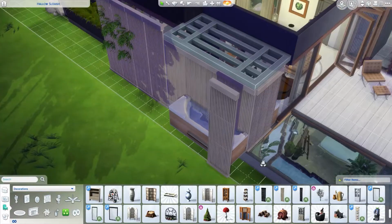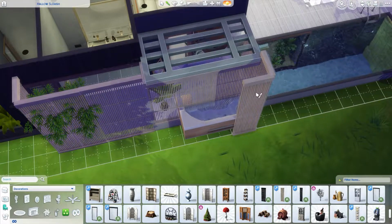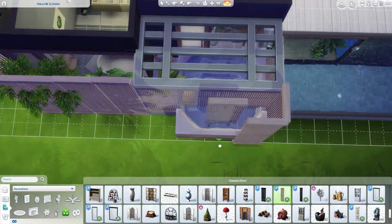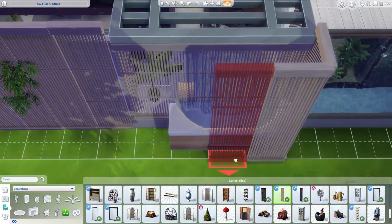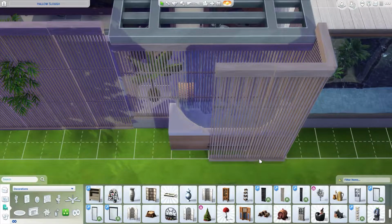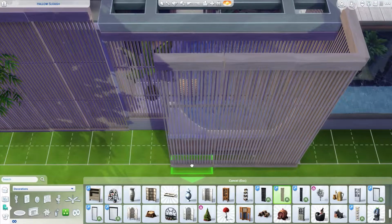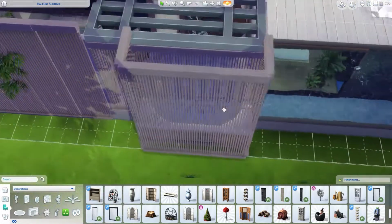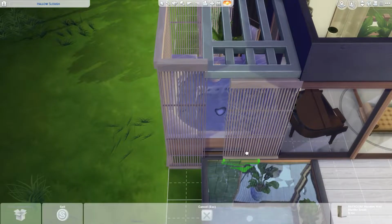And I also included a jacuzzi that has a direct access to the pool through these sliding wooden slots that also provide privacy for the jacuzzi area. Also, there's a secret garden beside the master's bathroom. It has a monstera wall in it, which is from a custom content pack again, and it is very pretty. So I really love it.